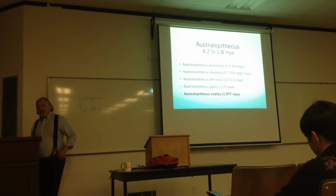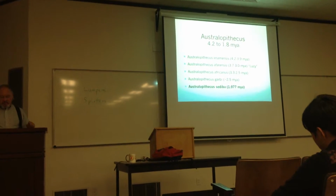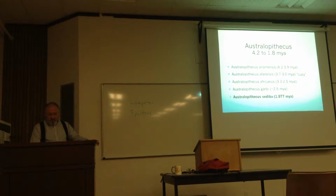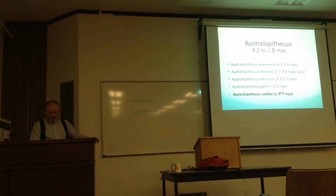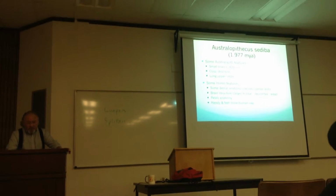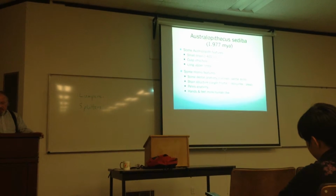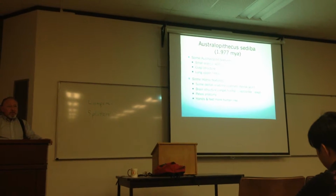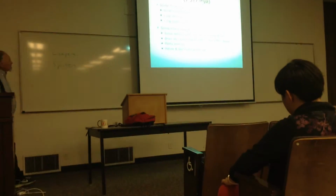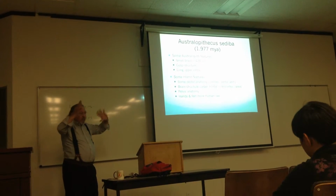And that is one species, one specimen that is extremely well dated. What we have is 1.977 million years ago. And we know a lot about this one. It still had a small brain. That was some of the Australopith characteristics. The cusp structure of the teeth was still kind of like an Australopith, and it still had long upper limbs. So it still was like the Australopithecines with climbing ability.